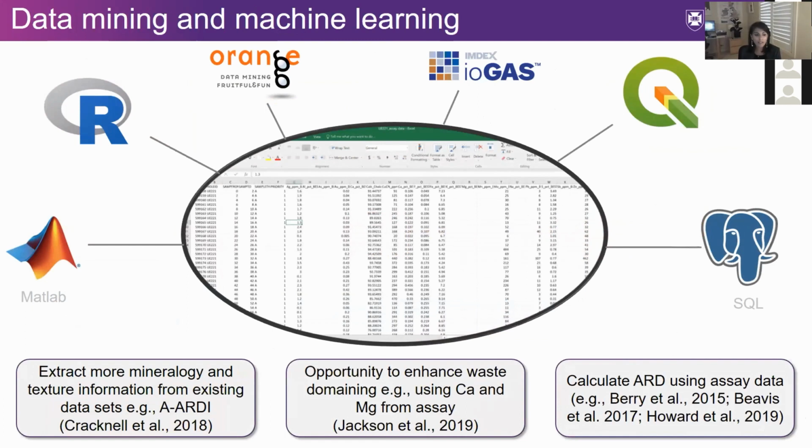And one of the great things about being alive right now and a researcher right now, obviously not COVID, but one of the great things is data mining and machine learning. So we've got all of these fantastic tools out there that can actually help us look at these data sets and think about how we could optimize the use of this data in this particular context.